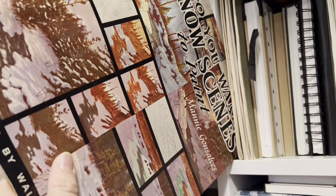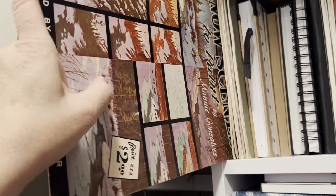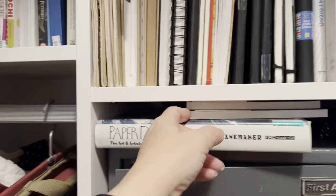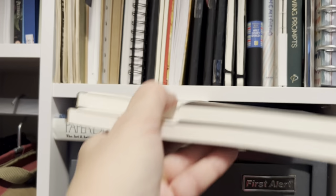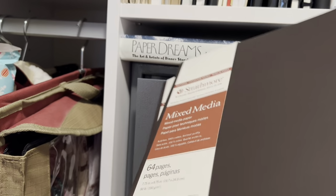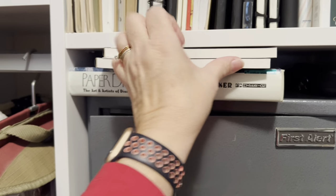And then I have this one, so you want to paint snow scenes. And the really cool thing is some of the scenes in there are from Alberta, which I thought was really cool. These are sketchbooks that are waiting until I finish the other sketchbook. The other one that I'm about to finish is this Strathmore Mixed Media, and I love the paper so much that I bought these to celebrate, but I'm not allowing myself to use them till I finish that other one.